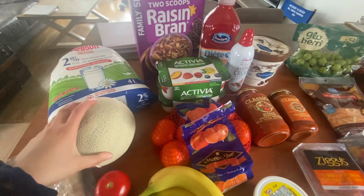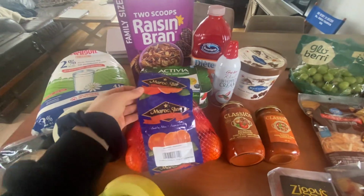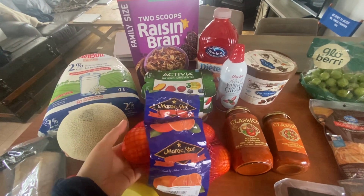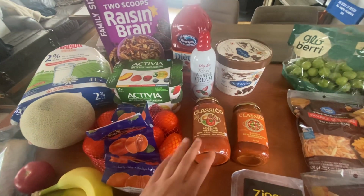For the coming week. This cantaloupe was $2.99, a decent price for the size. These mandarins were $2.50. I believe they're pretty good size. They're pretty big. But it was $2.50 for 8 of them, so that's a good deal.